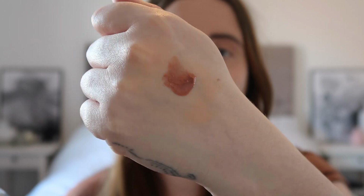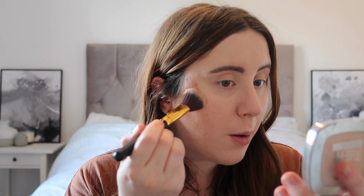And I found that the more product that I use, so I do tend to go very overboard with blush, I find that if I use a lot more of the product, then it looks a lot nicer and the pigment's coming through. So this is in the shade Caramel Kisses. It's really, really nice, especially for this time of year. I definitely feel like I like to go a little bit deeper with my tones this time of year. And I'm just going to apply this.